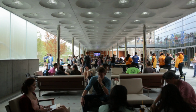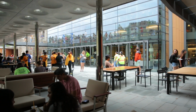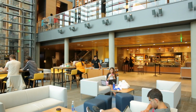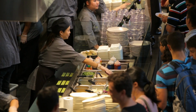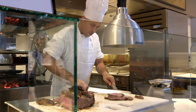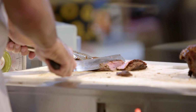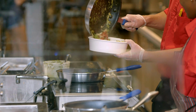One of the elements of the brief was about how to create a community amongst the student body and create places where students could get together in a variety of activities. They're essentially the equivalent of 13 restaurants, all of them with their own identity, all of them with their own culinary style. Duke had a vision to change the way students saw eating. It wasn't just about hamburgers and fries. It was going to be about farm to table, local, sustainable food.